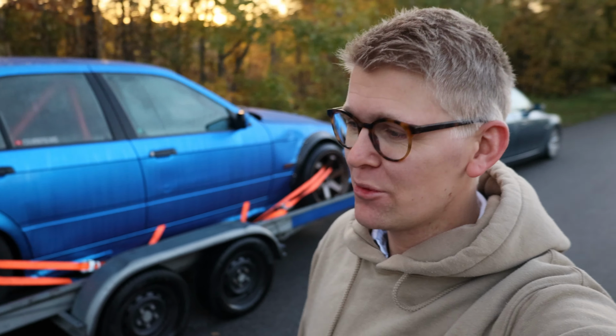Today is actually going to be the first day I'm going to use my new car to trailer around my drift car. I'm going down to the southern part of the country to a track day there, or not a track day, it's more like an event.